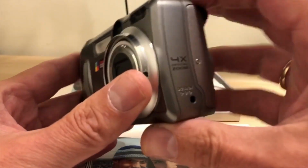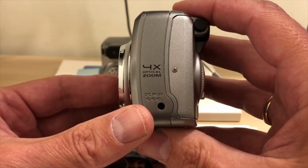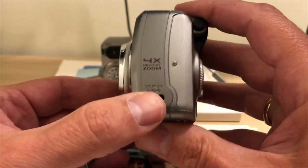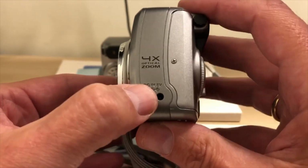Now I will go this way. Okay, it's mentioning 4x optical zoom. It's got a DC in of 3 volts. This is only to power the camera, not to charge the batteries.